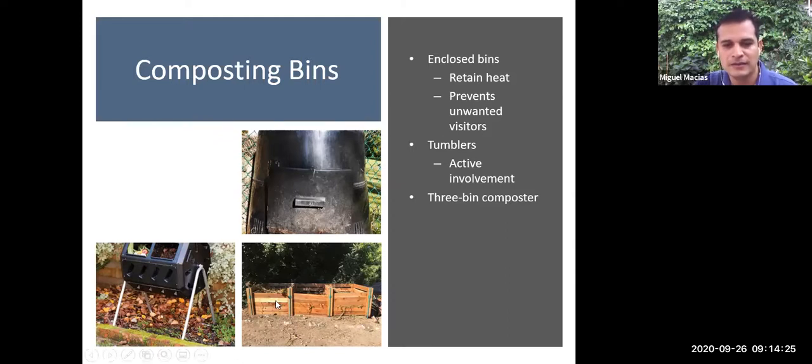Now, the thing with the 3-bin compost is that you can start a pile or a batch, and you don't have to wait till that's done because you can start another one, or you can just keep rotating and keep on going. In other words, if you have too much material, then this is the one that will work.